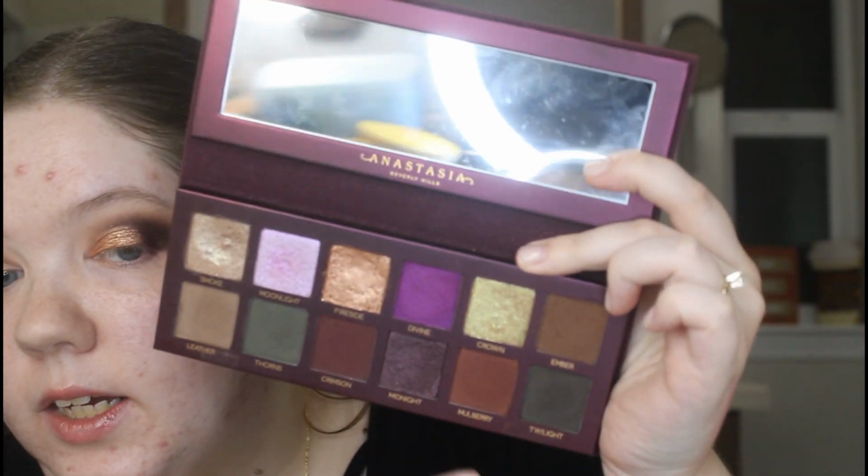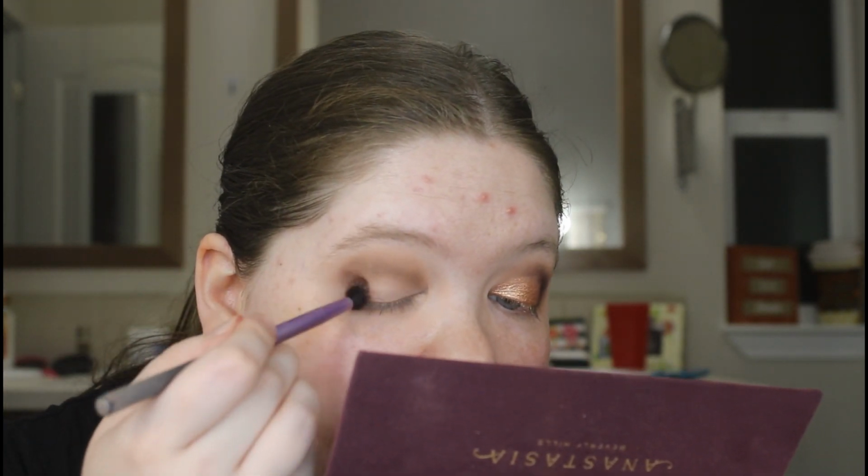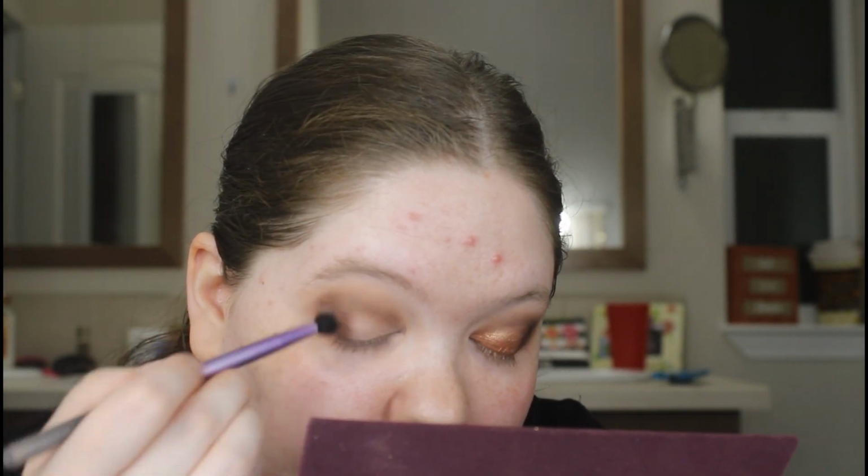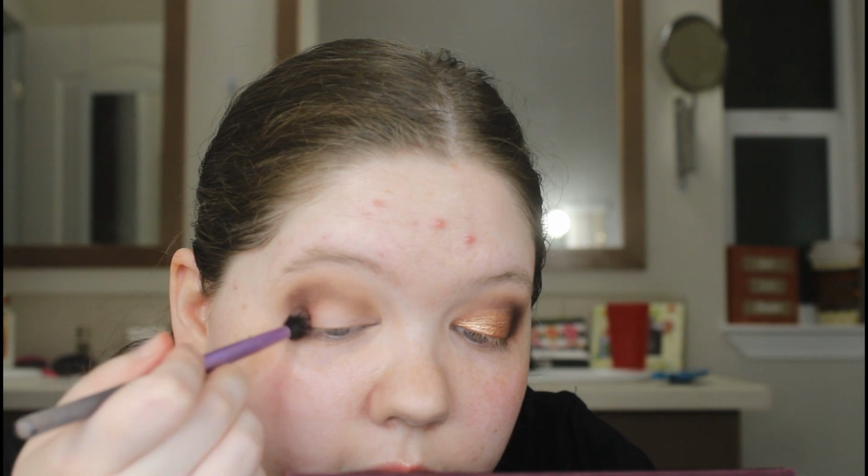I'm going to go in with my Real Techniques Essential Crease Brush and use Mulberry, which is this one right here. I absolutely love this shade. And I'm just gonna start packing that shade in my crease. Even though it has shimmers in it, you can't really tell once you start blending it out. It kind of just turns into a nice almost matte crease shade.